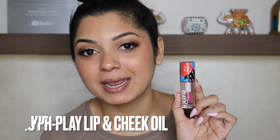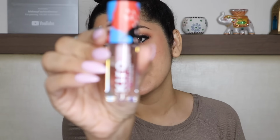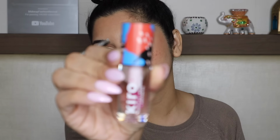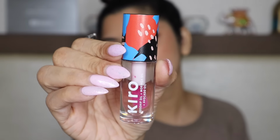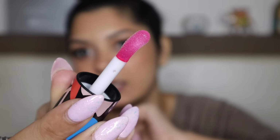So today I will be applying a very interesting product on my lips and it is from the brand KIRO. It is the PH Play Lip and Cheek Oil. It's a very, very interesting product. Just like I said, it's a lip and cheek oil. So first, I'll tell you how it looks like. So this is how the oil looks like and this is the packaging. Let me show you guys the texture. So this is the wand, the applicator.